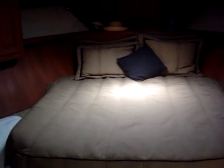Port side, we have over under twin berths with the guest head with a shower. All the way forward, we have a centerline queen berth master with its own head and shower.